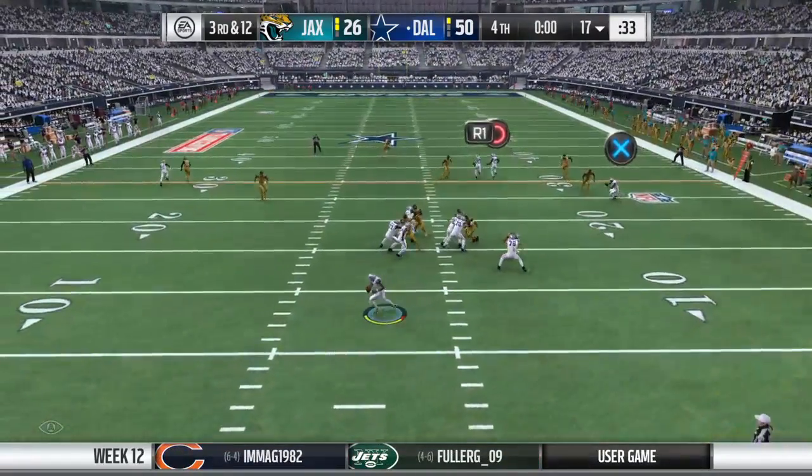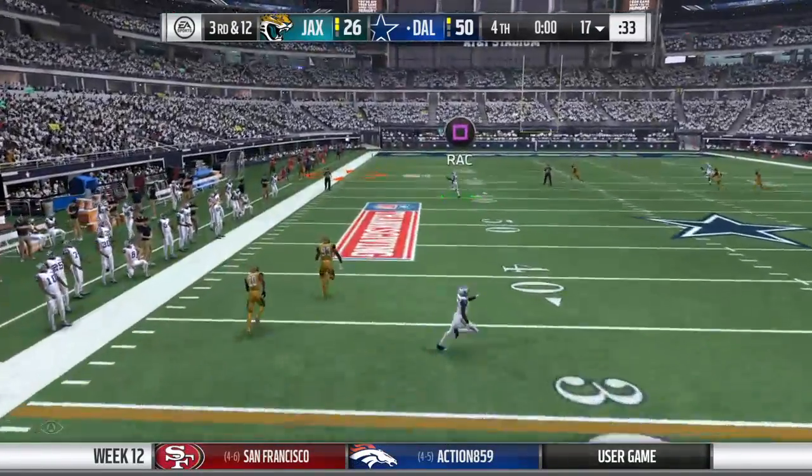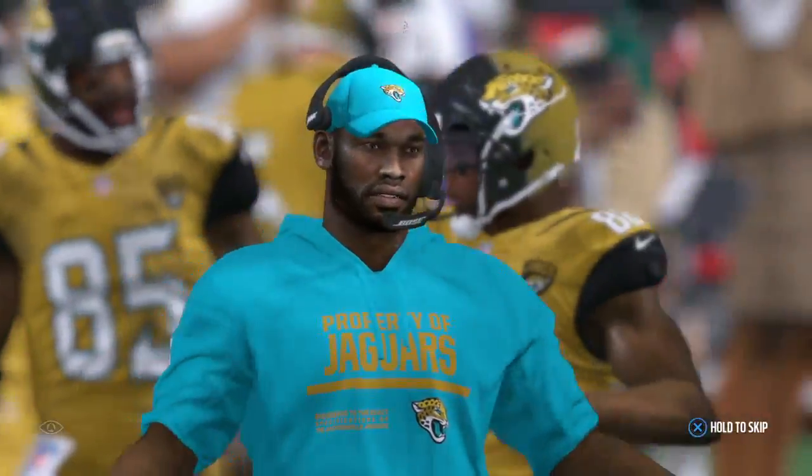Here we go. On third down, it's Prescott. Buying time to his left. Now he'll let it go deep down the left sideline. And that's caught. Did he stay in bounds, though? He did not. Ruled incomplete.